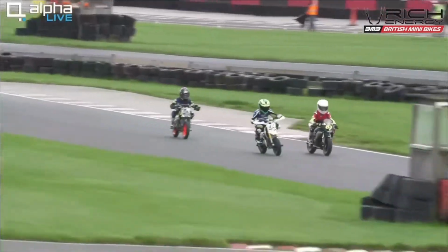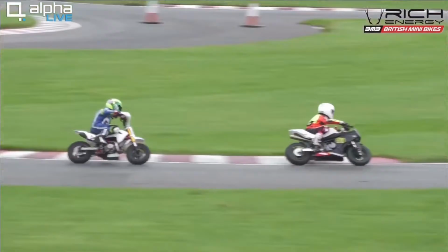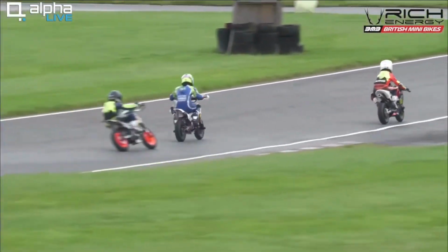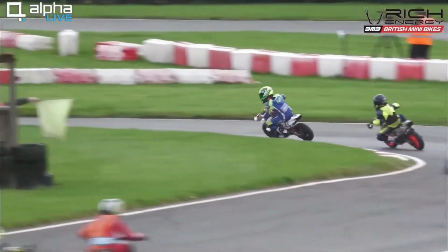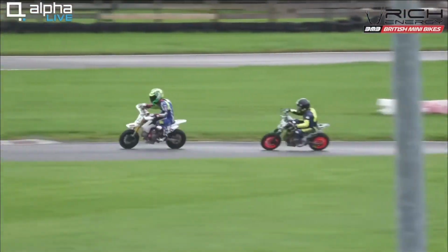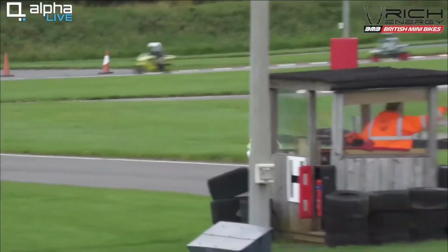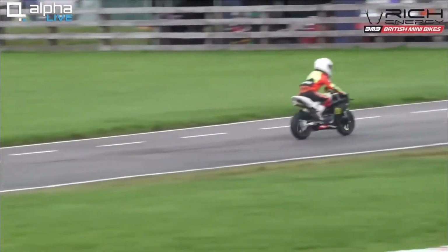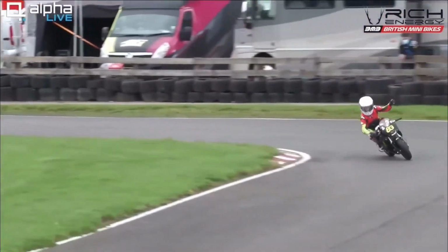Looks as though Charlie Cunningham has actually got a different bike for this one. Now, obviously in British mini bikes, you run with a certain number, but if there's an issue with your bike for whatever reason, you can actually switch bikes at the last minute. It's a very open and friendly paddock, and even if there's not time to change numbers over, or if you're using somebody else's bike, that's one of the things I love about British mini bikes. It makes it confusing for you and me, Chris, obviously, but it means that the riders can actually get out there and race, which is a lovely little omen.